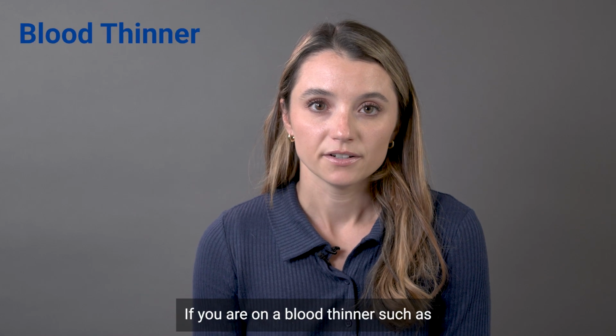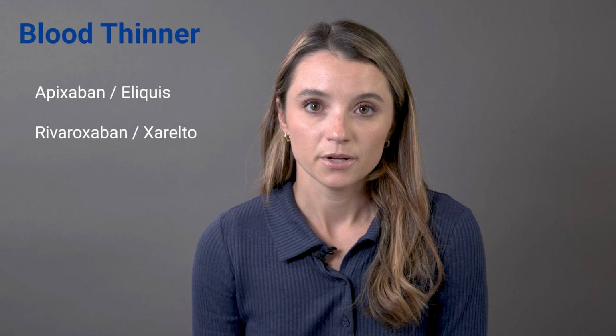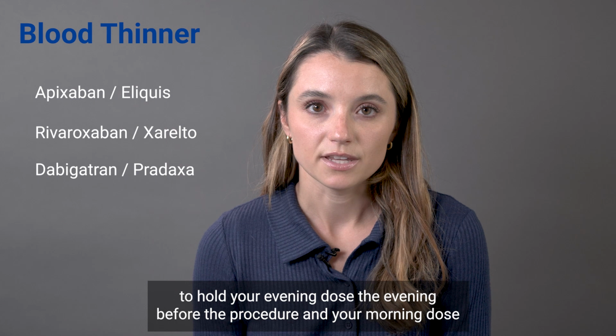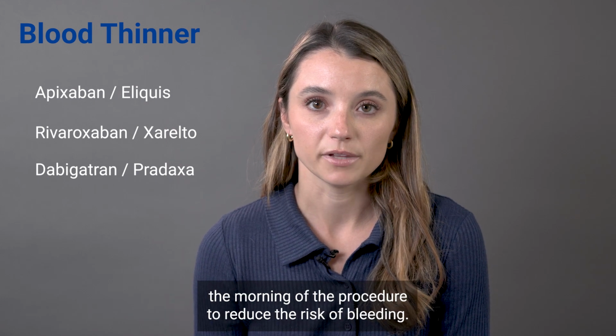If you are on a blood thinner, such as apixaban or Eliquis, rivaroxaban or Xarelto, or dabigatran or Pradaxa, you will be required to hold your evening dose the evening before the procedure and your morning dose the morning of the procedure to reduce the risk of bleeding.